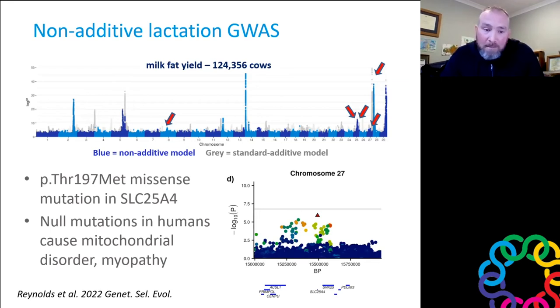Also actually, in a later analysis with more animals, we've now shown that it is quite highly significant. That very top variant is actually a conserved missense mutation in this gene, SLC25A4. And in humans, null mutations in SLC25A4 and also de novo dominant mutations in that same gene cause a mitochondrial disorder and myopathy and a whole host of other negative impacts. So we haven't looked at these animals at all, but what I suspect is, again, that we're picking up on a syndrome that has a sort of parallel to human disease.